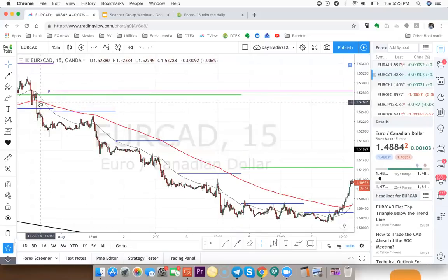Because what we start to have happen is we start to go long periods of time without touching this 200 moving average. We got pretty close right there, but it didn't touch. And unless it touches, it doesn't count. So it didn't touch the 200 moving average, and it didn't touch, and it didn't touch, and it didn't touch again. So we start to get a bar count.